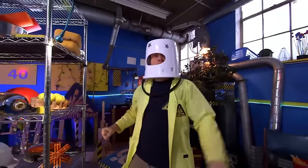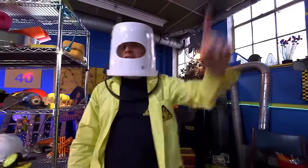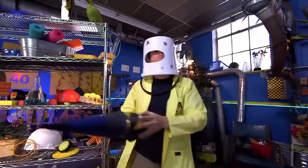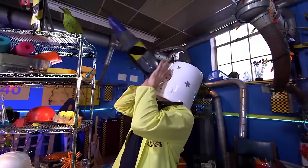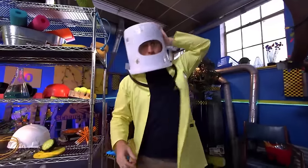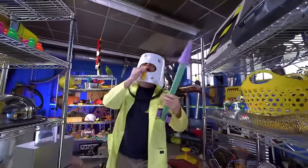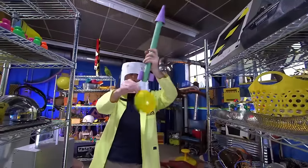Okay, Science Maximites, prepare to hurtle through the cosmos. I am Captain Phil, and today we're going to be building rockets on Science Max. Now, we've built rockets before, like this one, powered by air pressure. And this one, stomp rockets, which were also technically powered by air pressure. Air pressure rocket!